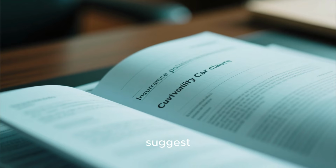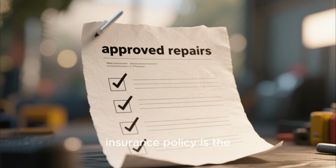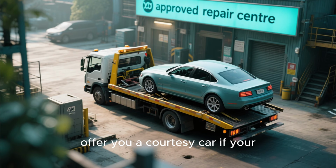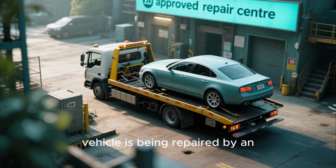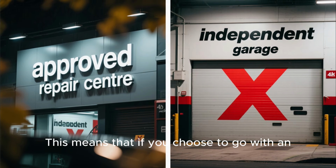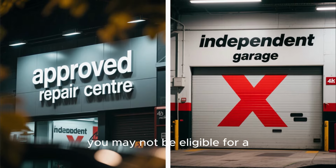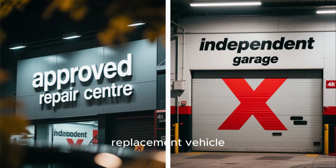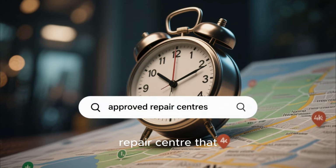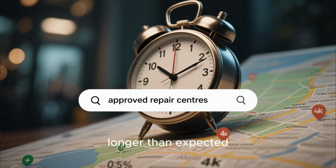The problem here is that this clause doesn't guarantee you will have access to a courtesy car, despite what the advertising might suggest. Another important factor to keep in mind when reviewing your insurance policy is the term approved repairs. Many insurers will only offer you a courtesy car if your vehicle is being repaired by an approved repair center. This means that if you choose to go with an independent garage or a shop that is not on their approved list, you may not be eligible for a replacement vehicle. In some cases, it can be hard to find an approved repair center that meets your needs or timeline, leaving you without a car for longer than expected.